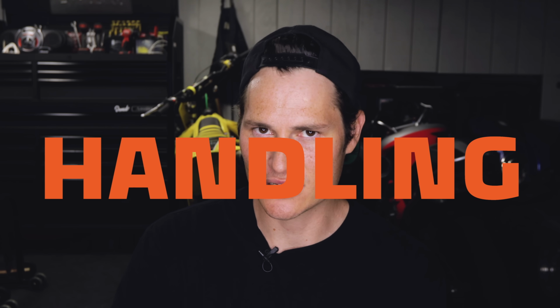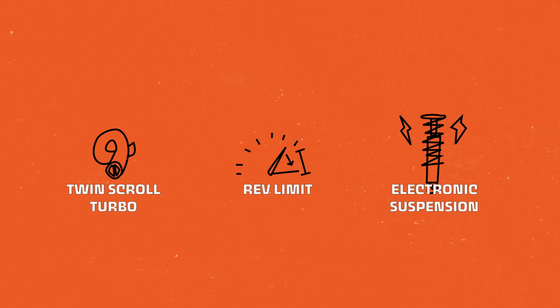So we got a peppy engine with some sounds. Sound like a race car. Check. What about the handling of the Veloster N? How did the engineers improve that aspect? And it's all in the electronics.